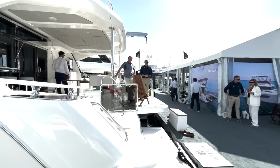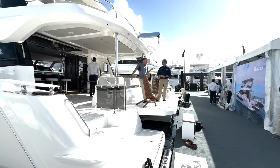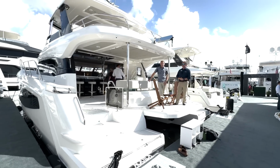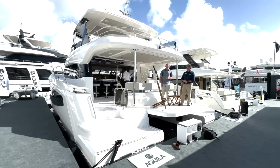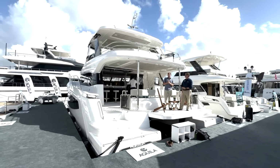Hey guys, this is Chris Dixon, Senior Editor with Power Motoryacht Magazine, coming to you from day one of the Fort Lauderdale International Boat Show. Right out of the gate, we're starting off with a bang with a brand new Power Catamaran from Aquila. This is the 50Y, and it is really something.